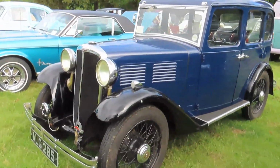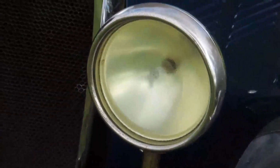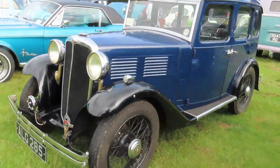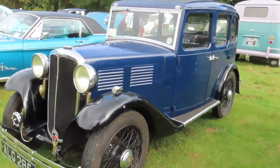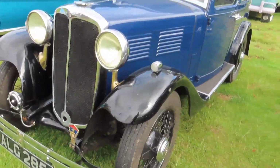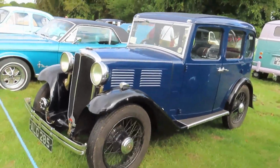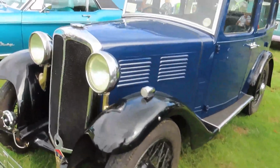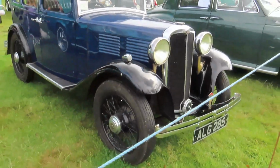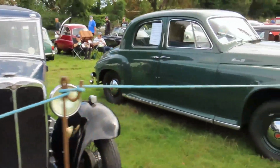pre-war standard little 9. That's really rare. 1932. I really love the style of lamps on these. What a beautiful car that is. Standard Motors Coventry. That is absolutely lovely, that. I really do like that. I've seen a similar pre-war standard at the Audlam Festival of Transport. I haven't seen this one before. It's really nice to see this sort of early standards because you really don't see the pre-war ones. That's so rare. I really like that one.